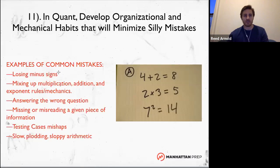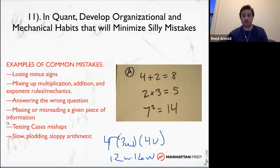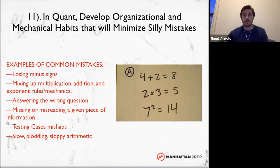Some common mistakes: losing minus signs, mixing up multiplication, addition, exponents, right? There's a lot of similarity between those things, but there are some subtle differences and some rules that only apply to certain ones. Like if I multiplied 4 times 3w times 4w, does this become 12w times 16w? Do I distribute the 4 to the 3 and to the 4? No. You don't, but I see people do this kind of thing all the time. I distribute when there's addition, not over multiplication, okay? So develop habits and maybe make a flashcard for the rule or mechanic, whatever it is that you need to master.